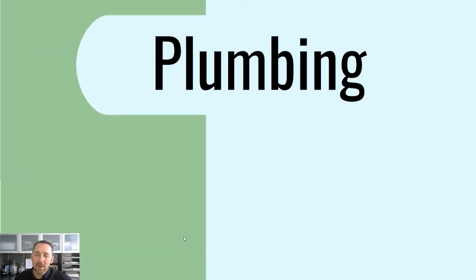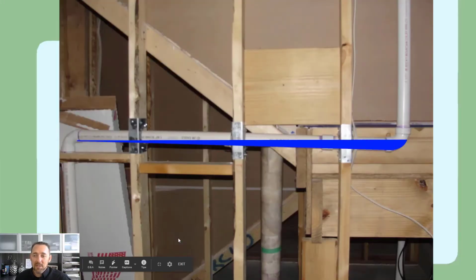We've got to move on. We'll talk about plumbing. I'll show you a bunch of pictures of plumbing leaks, and that's really going to wrap up this class. Here's a plumbing drain that's not pitched properly. Well, I should say vent. Water's going to come down into this vent, and it's going to sit here.